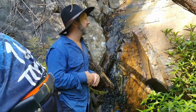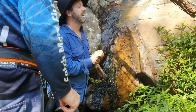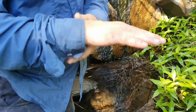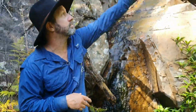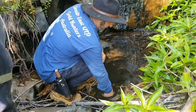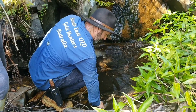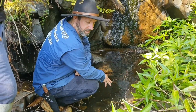Alright, we've made it down to the gully. Got some nice flowing water here. I've just been stung by a bloody plant. Oh, it's painful. Shaking. Absolutely painful. Don't know what it was. Some sort of like broadleaf bloody tree like that up there, but she's really painful. Cold water's soothing. Oh, bastard. Anyway, we're not too far away now. Follow this gully down a couple hundred more meters and we should be there. Hopefully it's worth it.